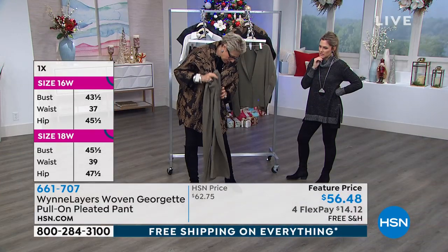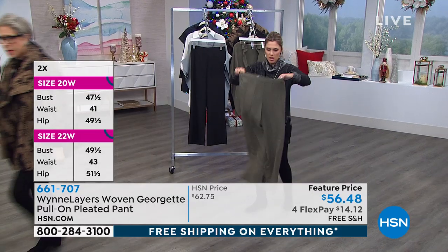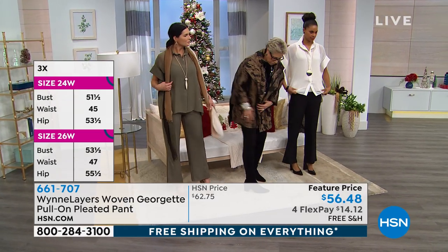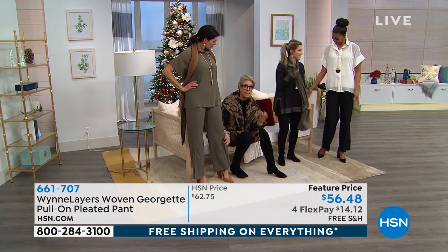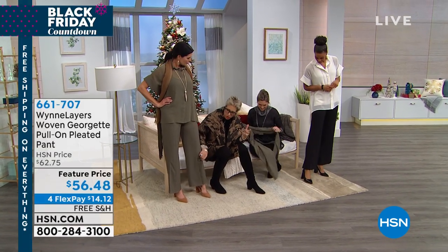Now, what do I love about these pants? Well, I'm going to go show it on Angie because it'll really show. I love that you have the elasticized back, but I love the finished details of the front as well. So, Victoria, would you normally be an extra small? She went a small. Let's go up a size in this pant because you're used to a certain fit with me and I want to make sure you get it.